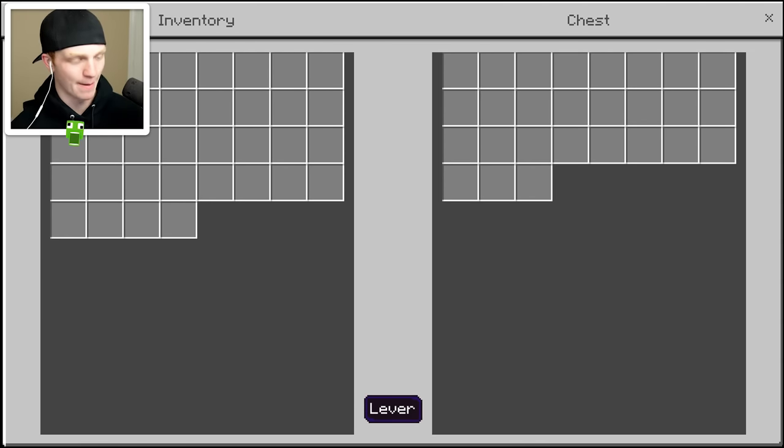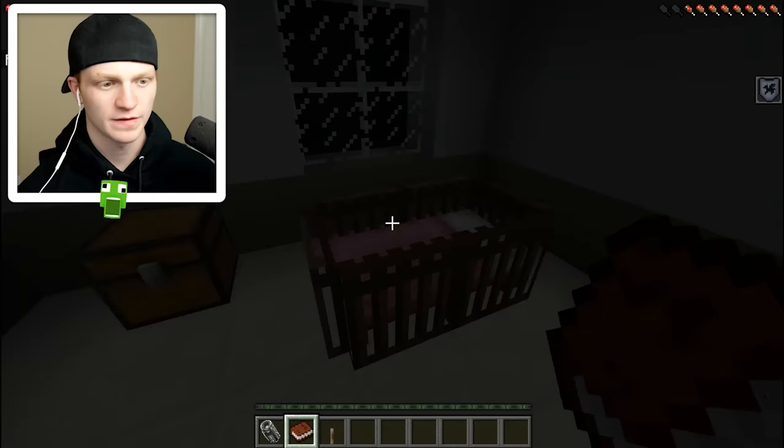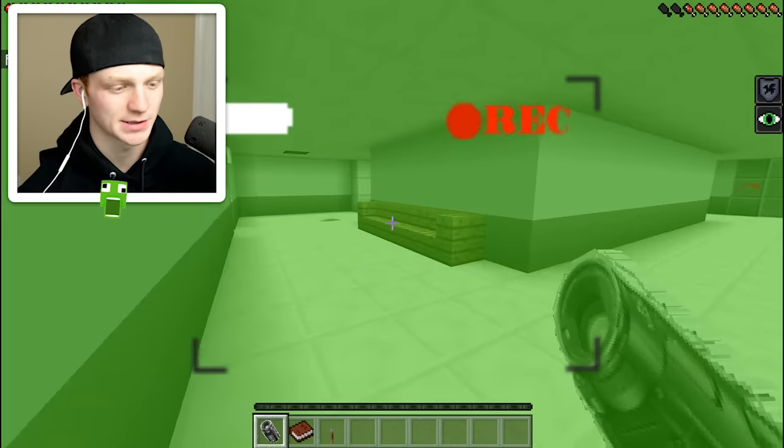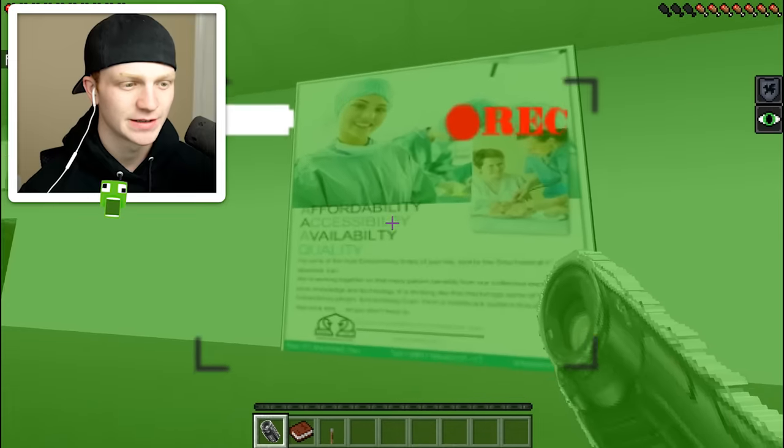Flip this map. Okay, there's a lever. We got a note. He killed my child. Well, that's not nice. Oh, is it talking about the guy that's haunting the hospital? Okay, well, you see, that's not, what is this?